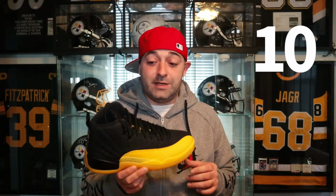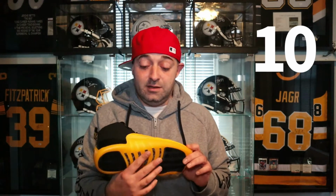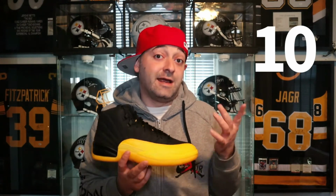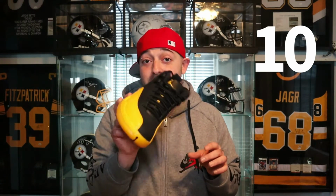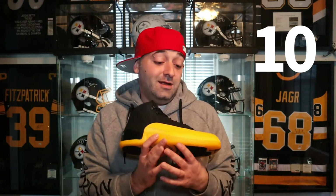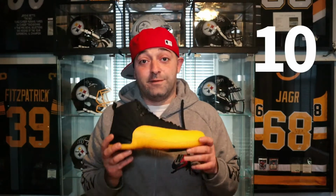I believe I bought these on eBay from a seller, and this was a sneaker that I really wanted in my collection because it is an Air Jordan 12, and it is in that black and yellow colorway for all the teams in my city. So this is coming in at number 10 for me.